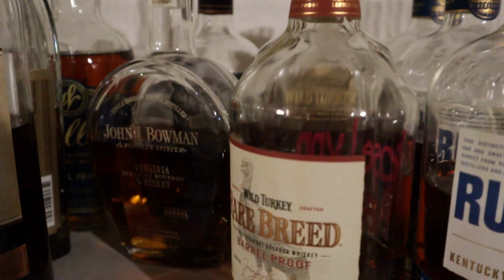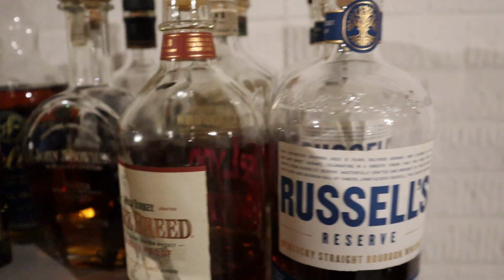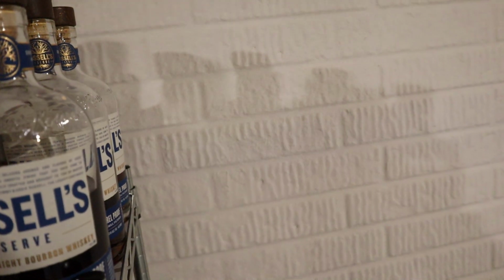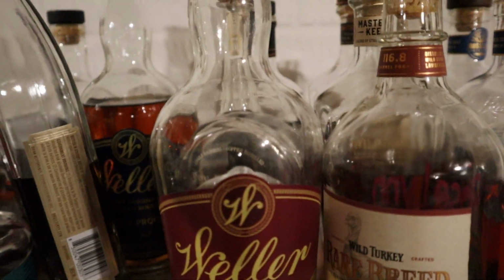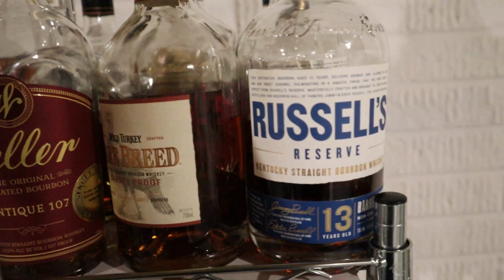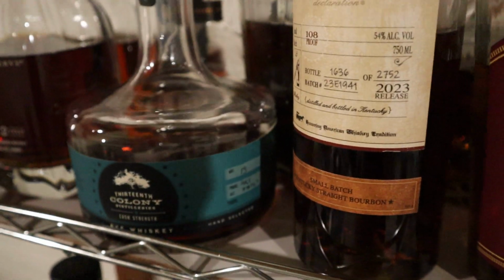Behind that, we got the real tater gem, John J. Bowman Single Barrel. I think that came from James. Thank you, James. We got a Stagg Jr., and then there's another Stagg Jr. over there. I believe it's 16 and 18. That's what I have left. I drank the 17. Got the Angel's Envy 2023. Thank you, Tim Buma. That's a Weller Full Proof store pick. Also, thank you, Tim Buma. Those are both his.